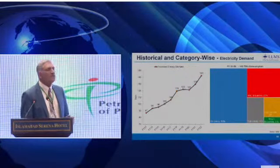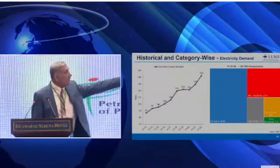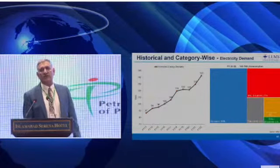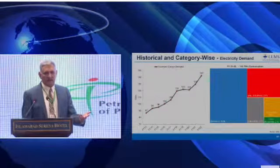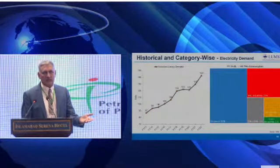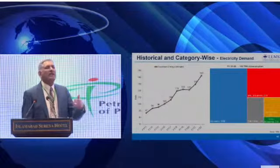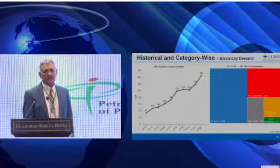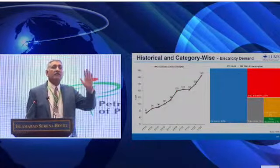So the use is only that year, 143 terawatt hours. Only that year it went to 25, from 21 to 22. Beyond a year, it was less than 22%. And in the 80s, we were at 40%.